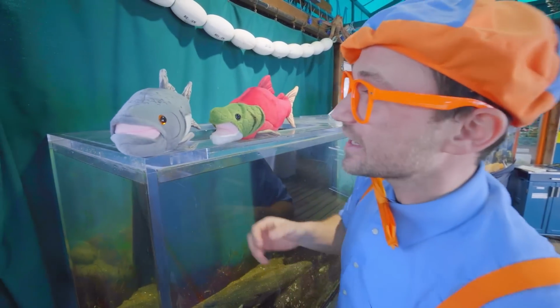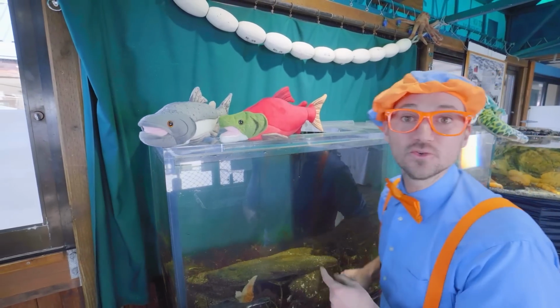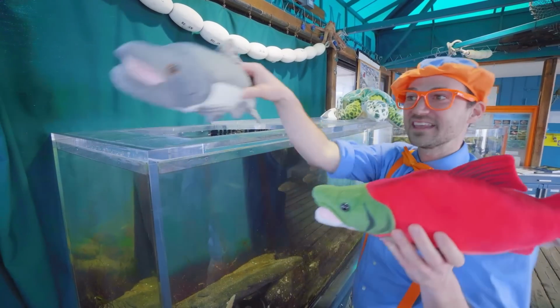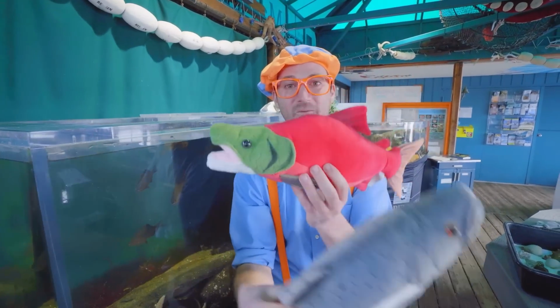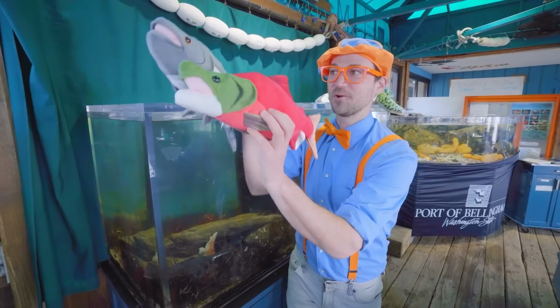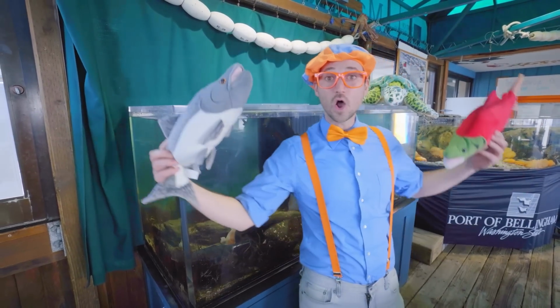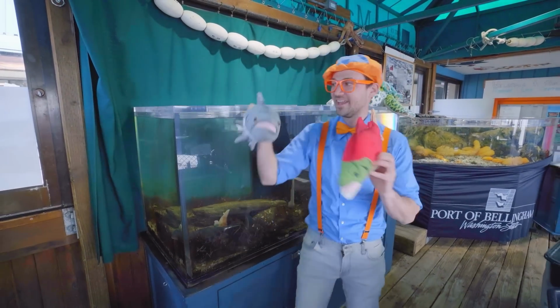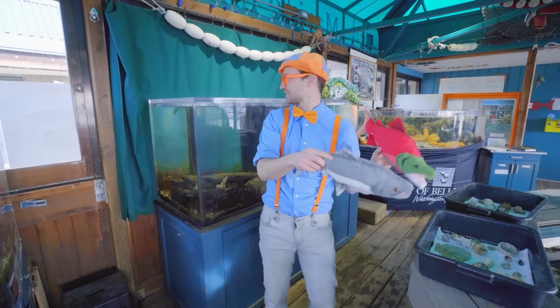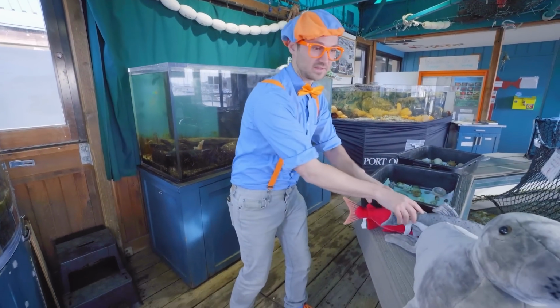Whoa, check it out. We have two salmon. Whoa, looks like one is spawning and the other one is not. Whoa, look at salmon go. Wow, salmon are some cool fish. They get so big. Yeah, these would be small salmon in the wild. Okay, let me set them right over here so they don't fall in there.